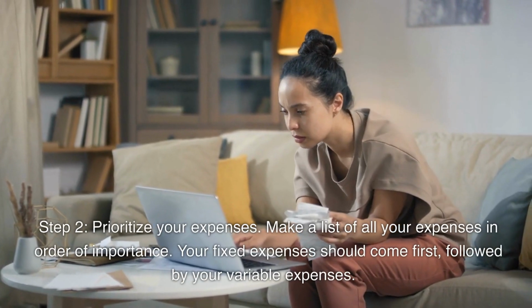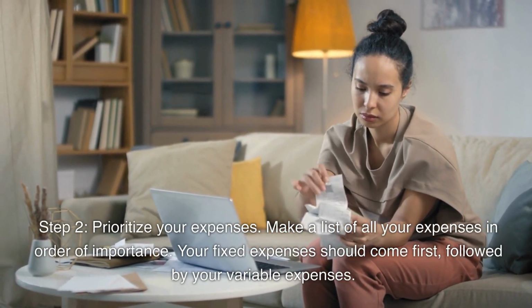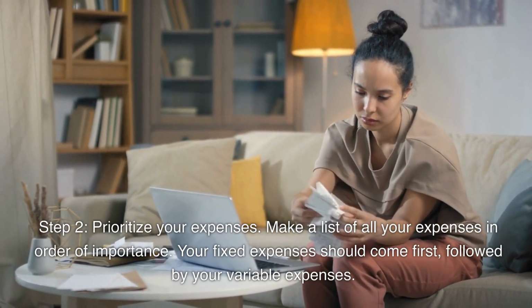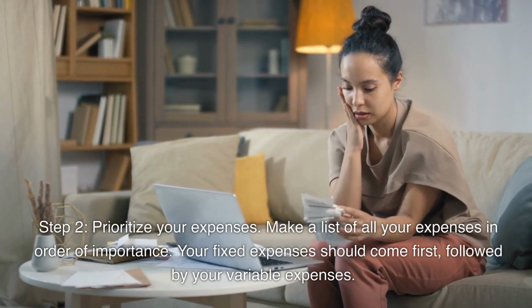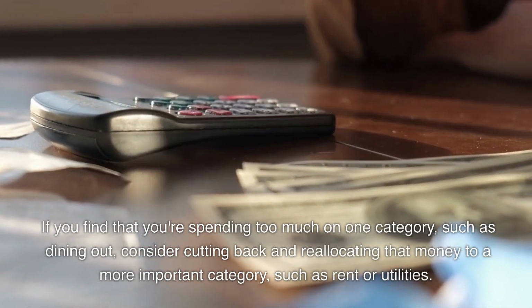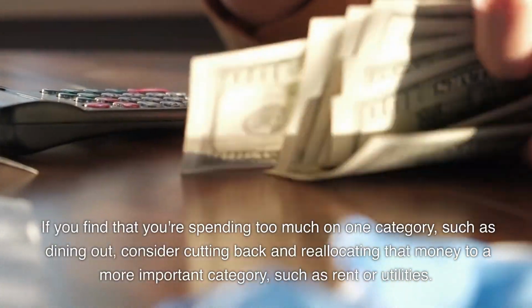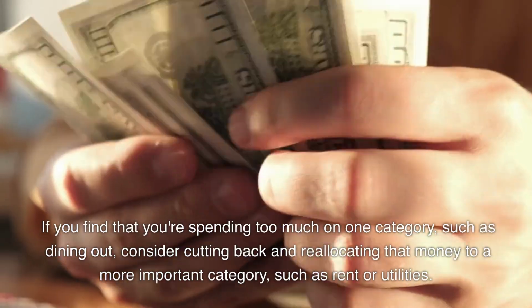Step 2. Prioritize your expenses. Make a list of all your expenses in order of importance. Your fixed expenses should come first, followed by your variable expenses. If you find that you're spending too much on one category, such as dining out, consider cutting back and reallocating that money to a more important category, such as rent or utilities.